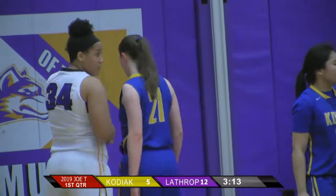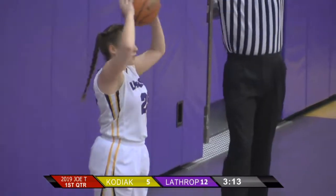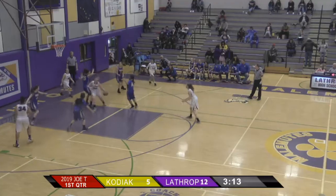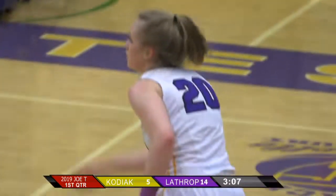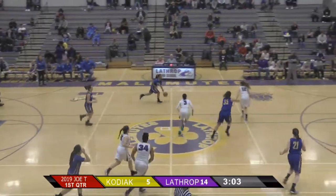So we're going to see at number 25, Perez, and she's going to be taking that in, trying to figure out what she can do with that to get some points on the board right here. They definitely have the advantage right now. Good look by Kraska. Put two more points on the board for them, making it 14-5. Lathrop already has a 9-point lead, 3 minutes left in this first quarter.